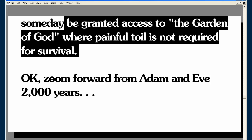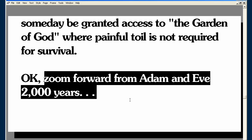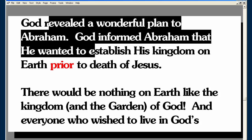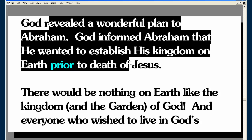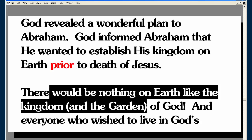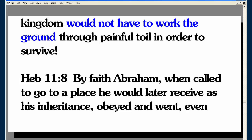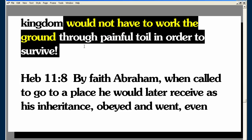Okay, let's zoom forward from Adam and Eve down to the time of Abraham. God revealed a wonderful plan to Abraham. God informed Abraham about 2,000 years after Adam and Eve that he wanted to establish his kingdom on earth prior to the death of Jesus. There would be nothing on earth like the kingdom and the garden of God, and everyone who wished to live in God's kingdom would not have to work the ground through painful toil in order to survive.